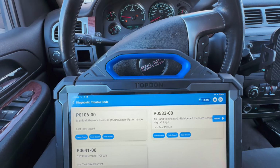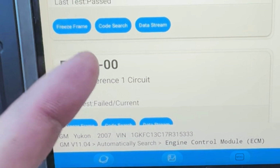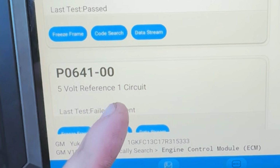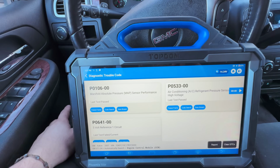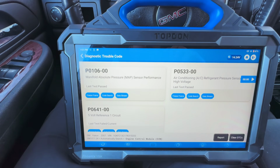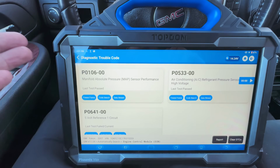And that's another thing. What we want to do is check out this code right here. What's it mean? The 5-volt reference circuit. And let's see exactly what's connected in those. I want to go to our wiring diagram. So let's go to Pro Demand. Let's see what we find out and see if we can get a direction here.